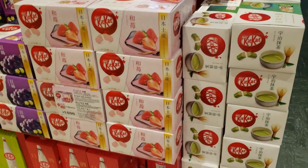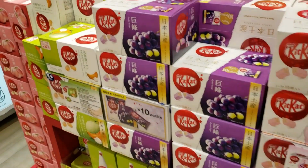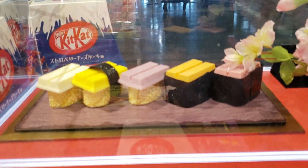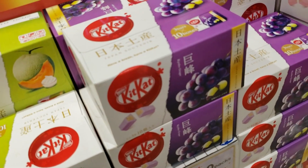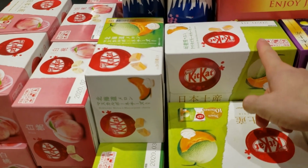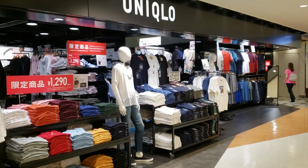Now, what's one of my videos without taking a picture of all the types of Kit Kats you can buy here? Maybe you can make your own Kit Kat sushi. How about that? Looking good. I've only seen the grape in the airport before. Many types of flavors. I tried this one. This is a really, really good one. If you come here, get the cantaloupe cheese Kit Kat.